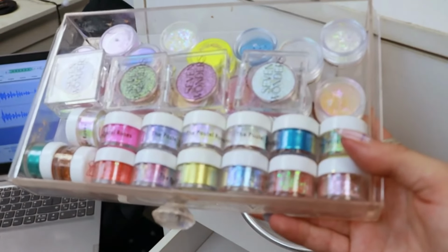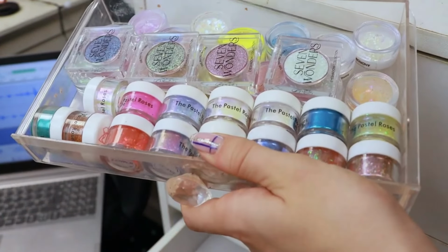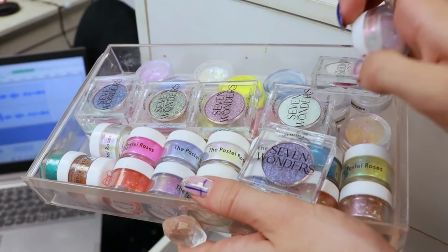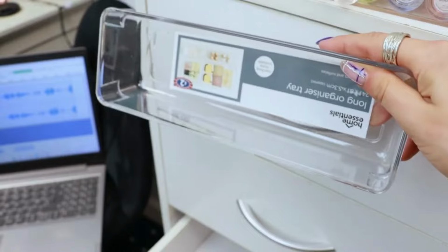It is a lot, and it's not focused, and I'm actually overflowing. Yeah, can you even imagine? This is just the Pastel Roses stuff. I can't fit it all in. So we need to reevaluate this. And that is where these come in. I'm going to put you at a better angle because that is difficult.